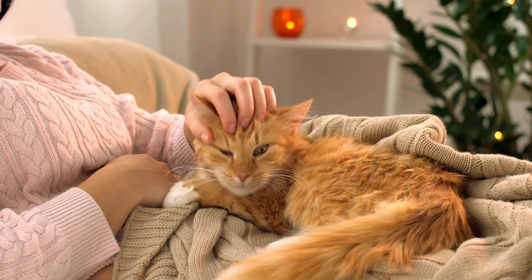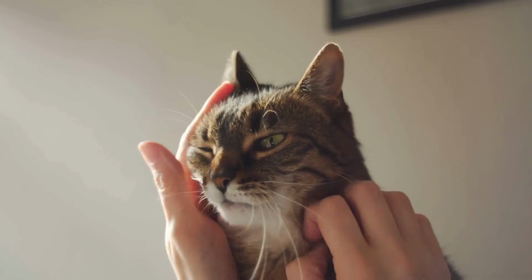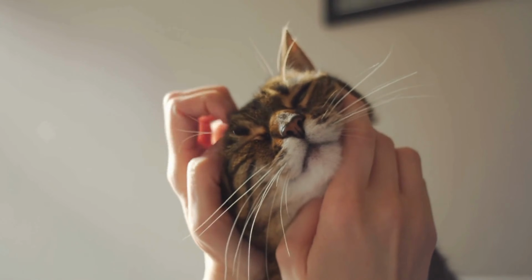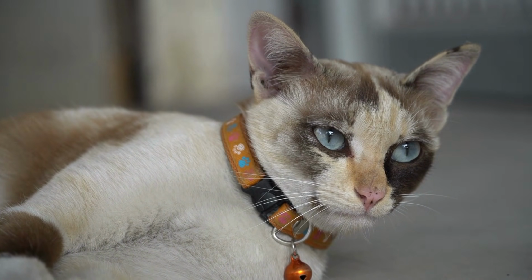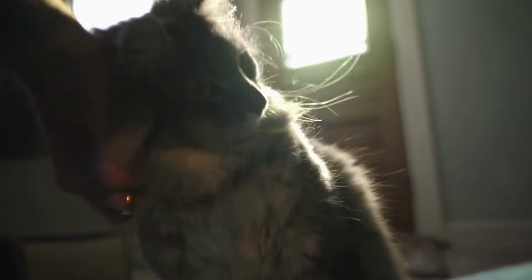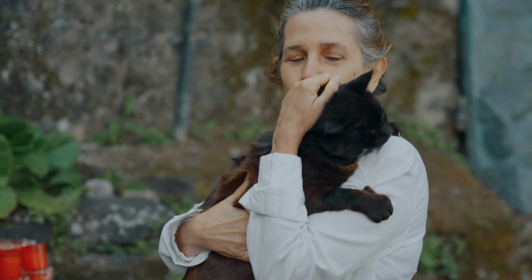Over time, the association strengthens. Hands bringing warmth equals safety, comfort, and calm. The cat begins to regulate their own emotional state more effectively, anticipating reassurance even before tension rises. This is subtle, quiet, and profoundly effective. It's not play. It's not training. It's an instinctual communication that teaches your cat the world can be safe, the world can be calm, and sometimes the simplest gesture, warmth from your hands, is enough to change everything.